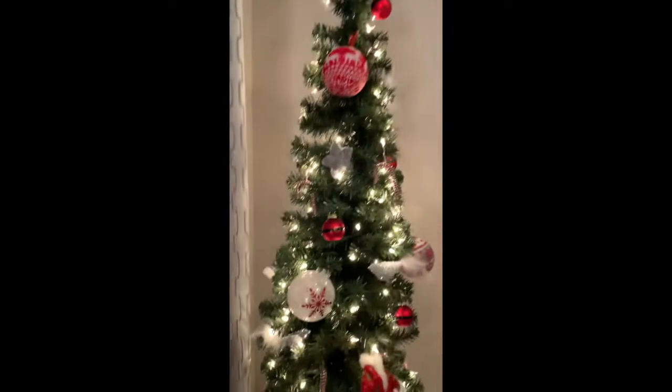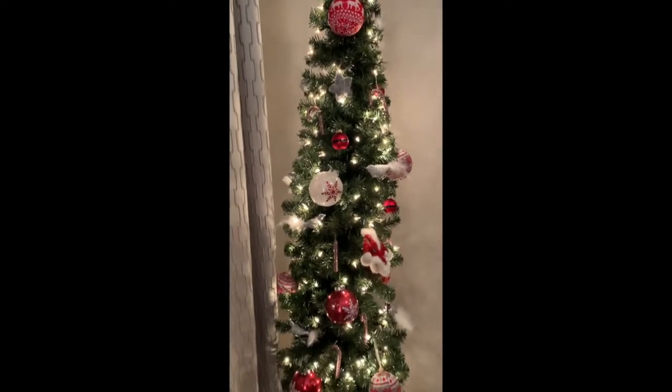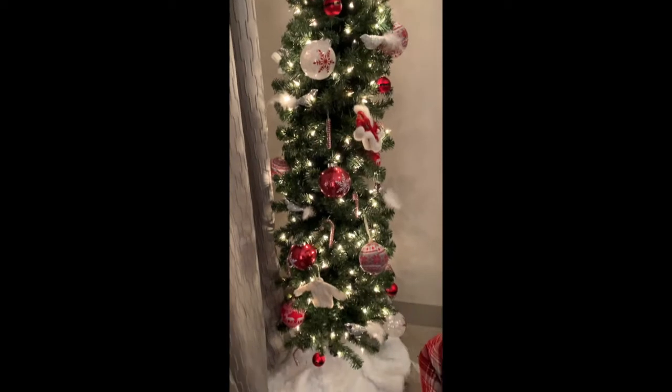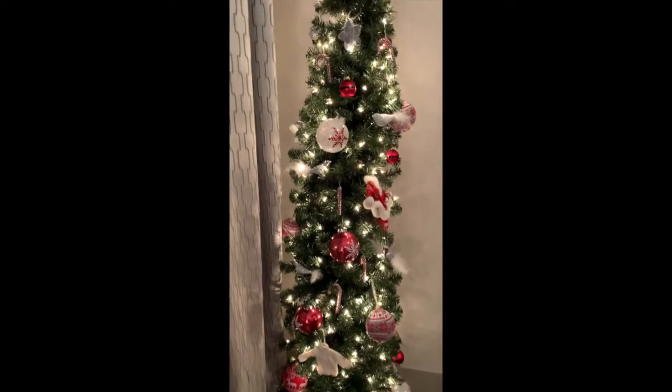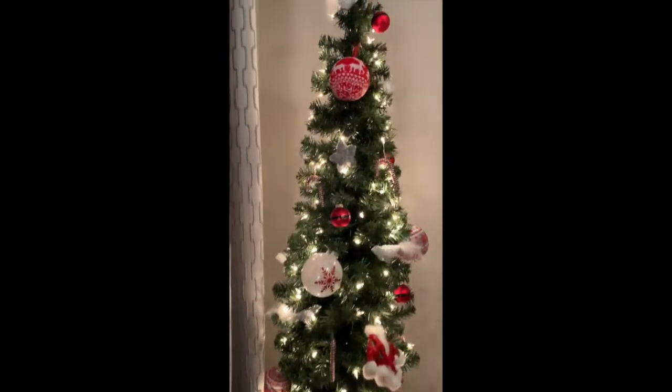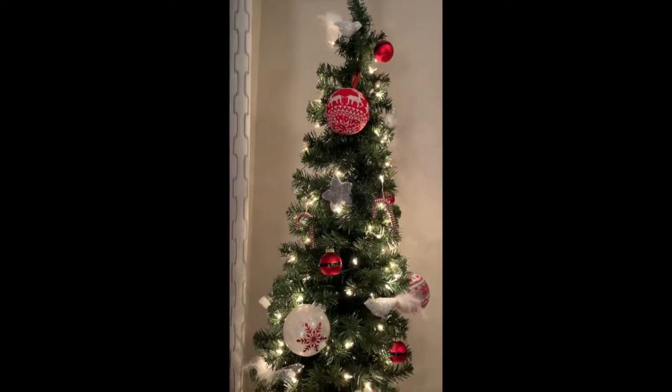Okay, so here's the tree. And right before this, you should have seen a photo of the tree lit up at night. That photo was taken while I was in my bed. This is a 7-foot pencil tree. I just got it at Michael's a couple years ago, but I got another one downstairs this year, so I know they still sell them.